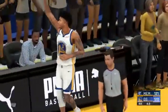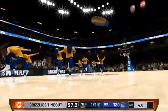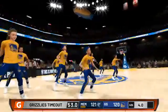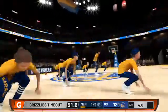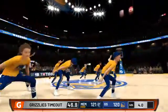So many of the plays they're running designed to create opportunities from deep. And I don't know how they keep doing this, but every time down, the resulting possession ends up at the 3-point line and a fairly efficient shot attempt at that. Now a timeout called by Memphis. They're up by 1. 3 seconds left to play here in the fourth.